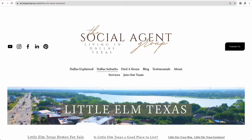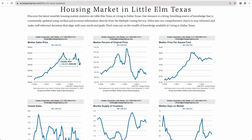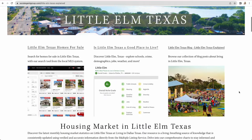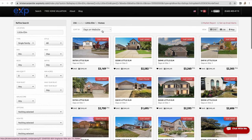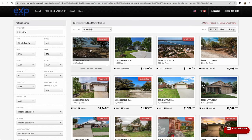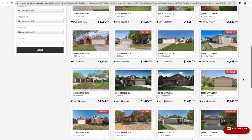Now, the median home price in the city of Little Elm is around $418,000 currently. And with all of the MLS here in the Dallas-Fort Worth area, that is around $365,000. So Little Elm is a lot more affordable than some of these other big areas, and it is going to have a lot of options in your price point, and you're going to get a little bit more bang for your buck up here in Little Elm.